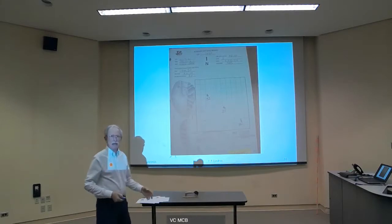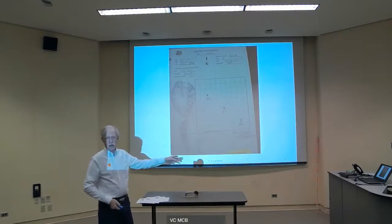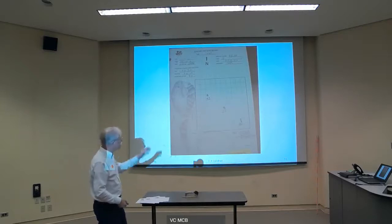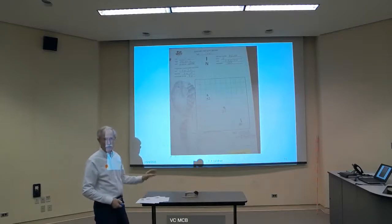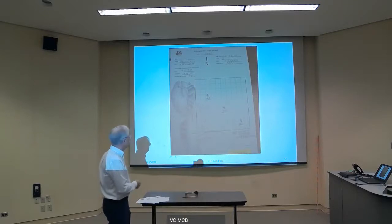So we get back to the lab, we got a bucket full of rocks. We'll know which one of these was found where. Plus, we take pictures of it too. We sketch them and we take pictures. And the pictures are really easy to do now that we have digital everything.